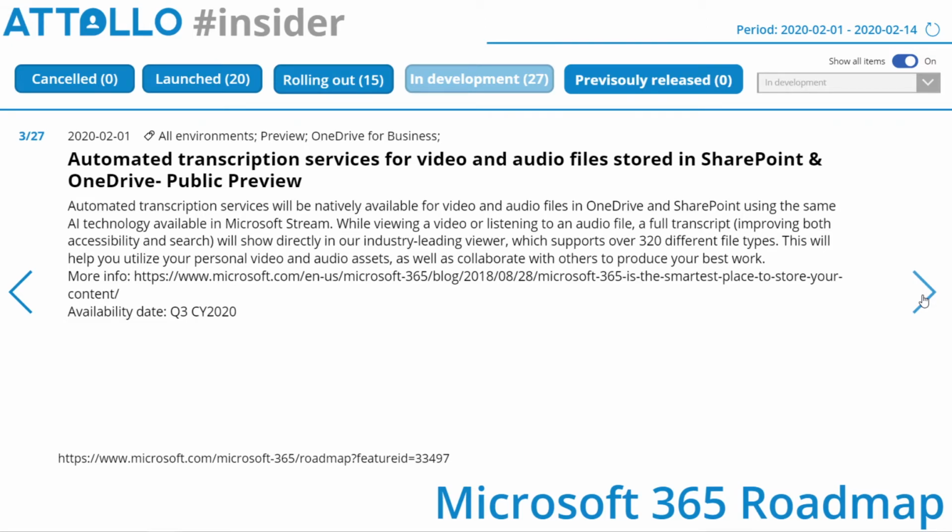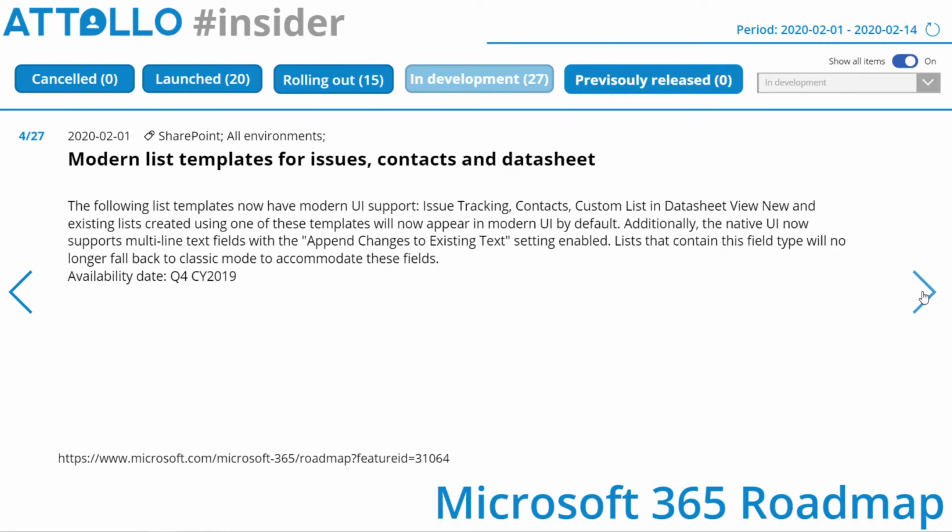OneDrive for Business, automated transcription services for video and audio files stored in SharePoint and OneDrive. That's going for public preview first. This is good, so if you put a video into SharePoint or OneDrive, then you'll automatically get a transcription of words spoken in that video. That'd be useful. I think we'll still try and promote people to put things into Microsoft Stream primarily, but if people are storing videos in SharePoint or OneDrive, then that could be very, very useful.